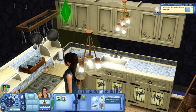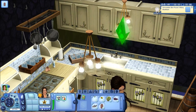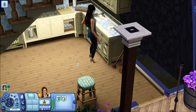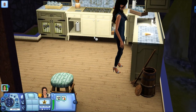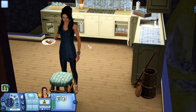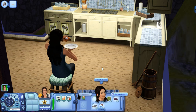Now let's check her inventory. There it is. So now you click on it, and you can eat it with scones or you can eat it with toast. So I'll do eat it with scones. And let's see. Okay, that's nice. She's spreading it out. And there you go. That's awesome. And I think I'm going to have her eat with toast.